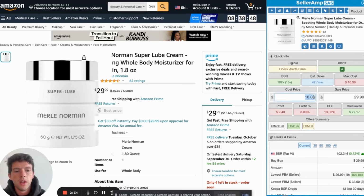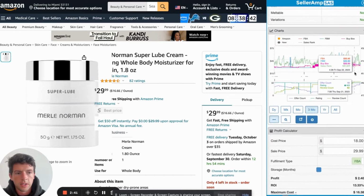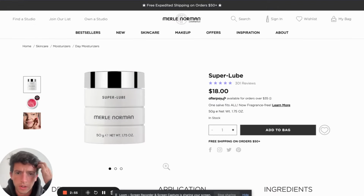So for example, say this website, and the rank's a little bit high on this, but it's fine, because we can see on Keepa that the price is pretty stable. Competition's shooting up though, but this is just for example purposes. Say they had 25% off site-wide, so we multiply this by 0.75. Now this became a very good product, right? But say we look at 18 right here. If they have any sort of coupon, we're good to go.